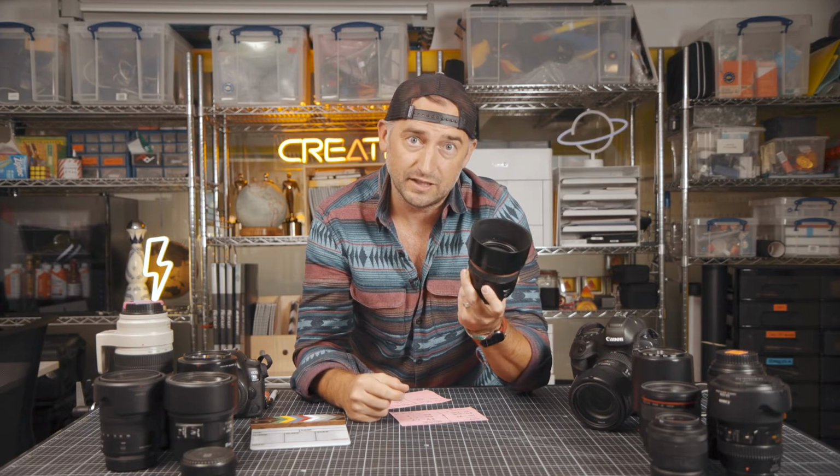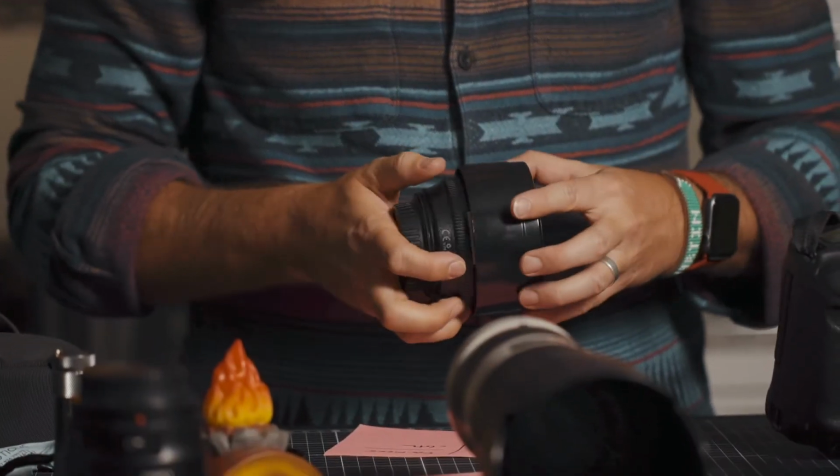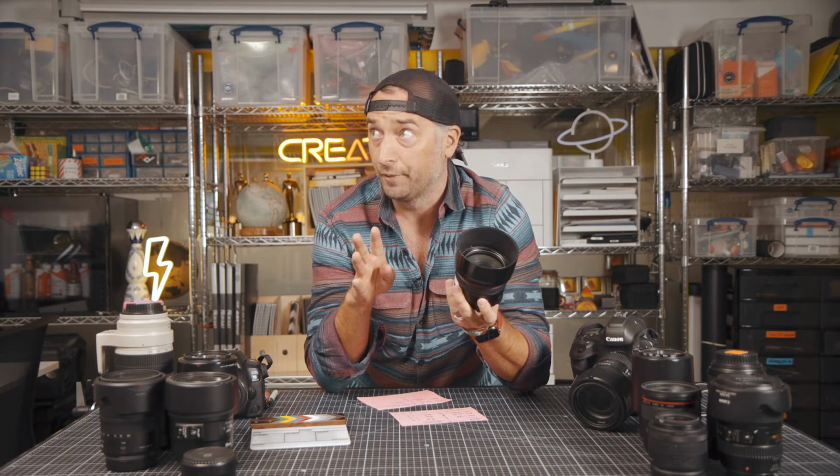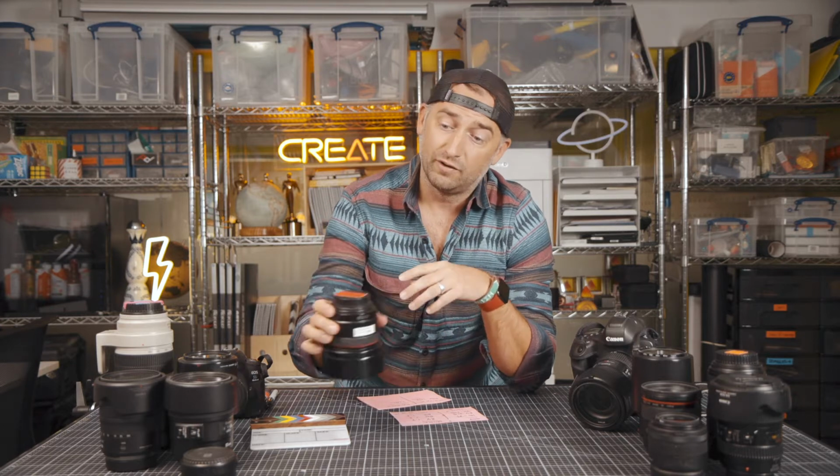But if you don't have one of these, you don't necessarily need to be after the 1.2. It's a little bit pricey. Go for the 1.4 or the 1.8. I don't know if they do the 1.8 anymore. The 1.4, a couple hundred bucks, worth it. Shooting on a 50, it's just gorgeous.